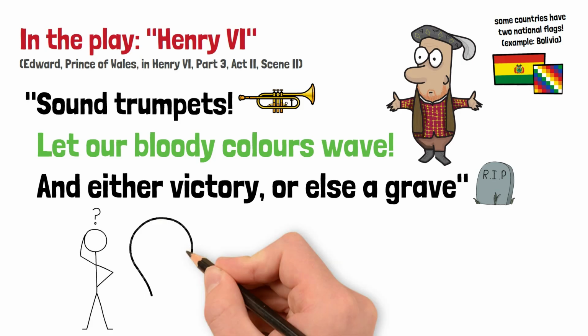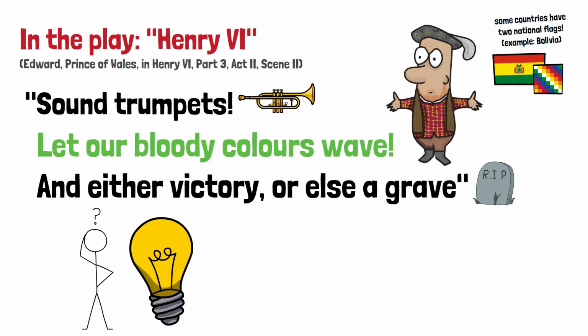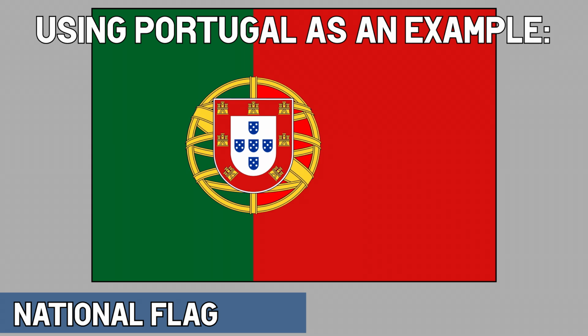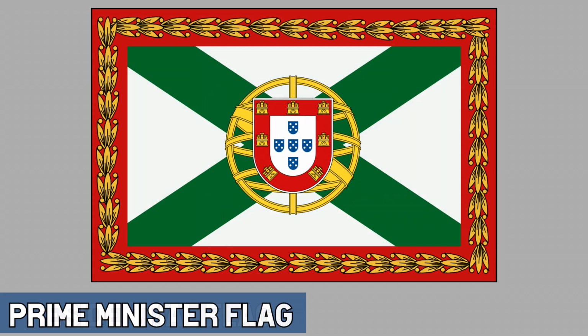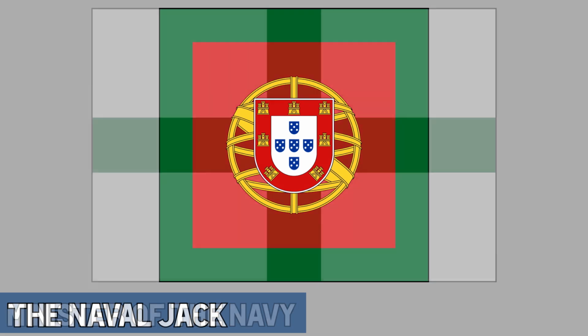So this got me thinking, if a great deal of flags have their origin in battle standards, what do countries' military flags look like today? Most countries have their national flag, but also various others. The presidential standard, the flag of the king in cases of monarchies, the government flag, the sea flag, and many others whose purpose is to represent a specific institution inside the country.